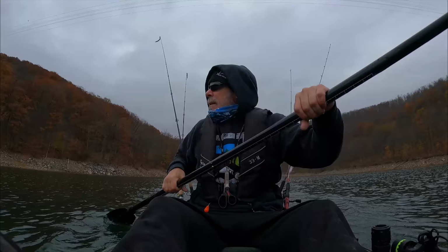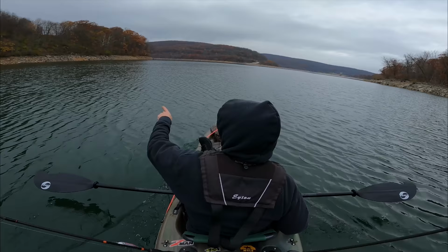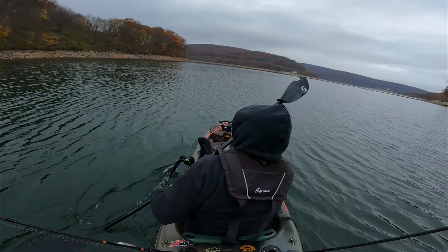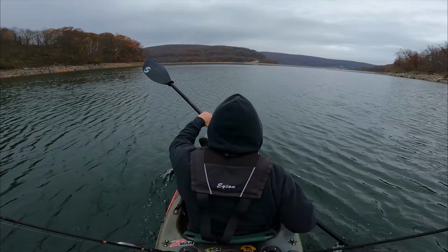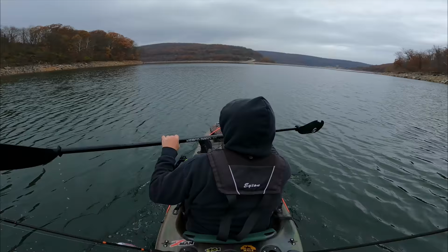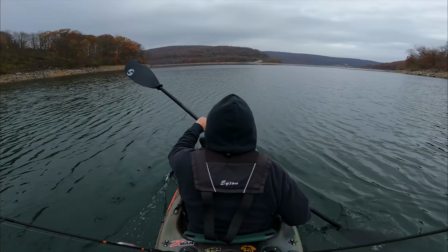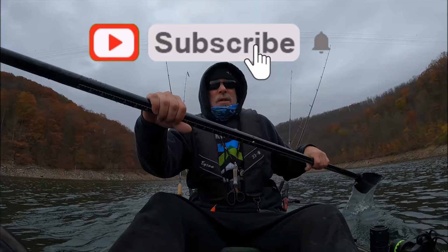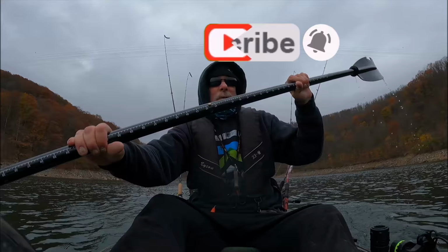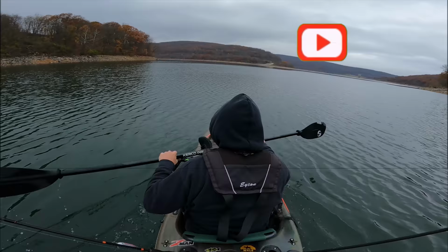Amazingly enough, between there and there, I'm sitting in 100 feet of water. So we gotta find some more shallow water. Expect the fish to be in about the 20 to 40 foot range today. Hopefully we can get into some smallies, walleye, and whatever else happens to hit the graph. I'm using a graph today.